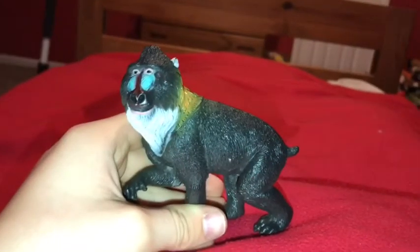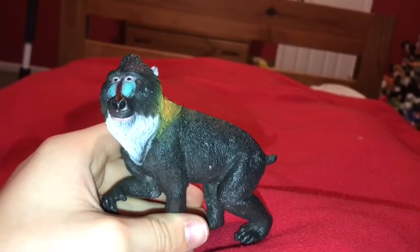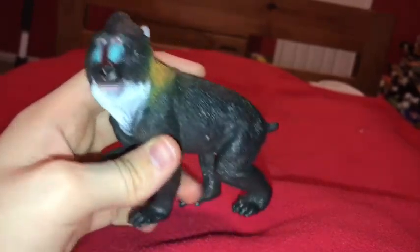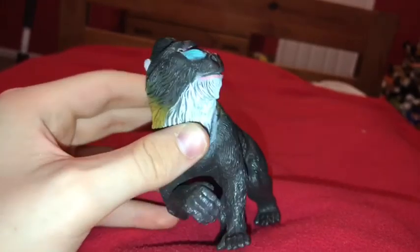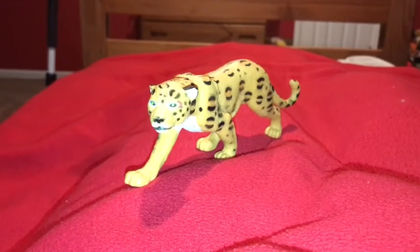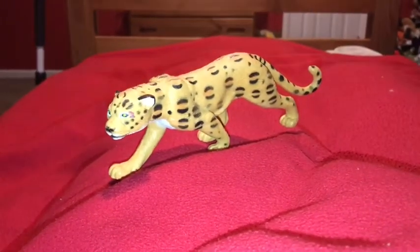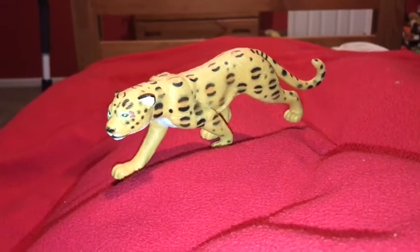The next animal in the South American collection is the mandrill. Like the okapi, the mandrill is not from South America at all. It is from the Congo rainforest in Africa. The mandrill is the largest species of monkey in the world. The next animal in the South American collection is the jaguar. Now, jaguars do live in South America. Jaguars are the third largest big cats in the world, after lions and tigers.